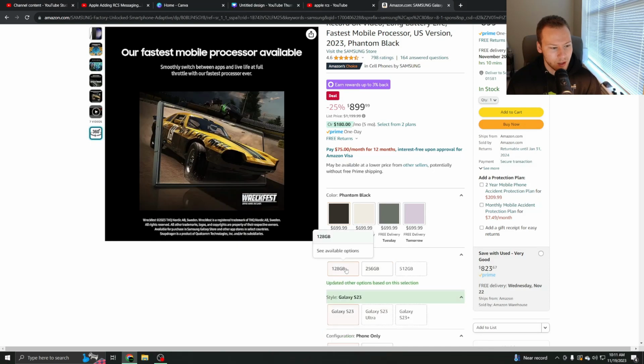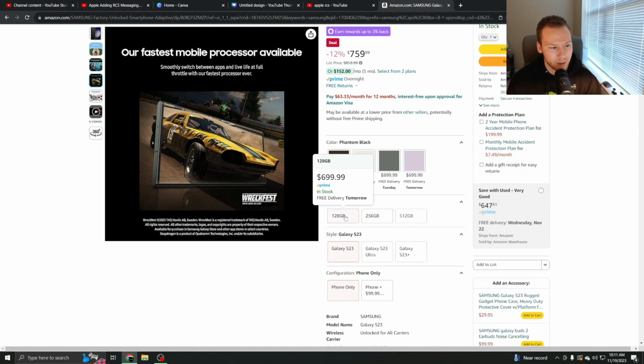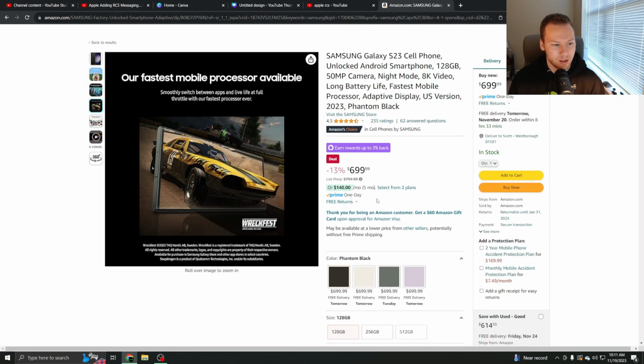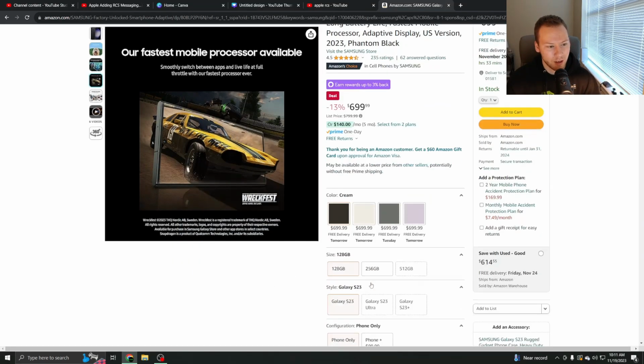But if you're not into the big phones, if you're not into the big chunguses of the world, we can drop down to the S23 lineup. We'll look at the baseline model. This one's $100 off, which is 13%, so not as big of a percentage decrease, but $699 honestly for this phone is good. You can also go on Samsung's website to get trade-in deals. They offer extensive trade-in credit, but knocking $100 off is pretty nice.